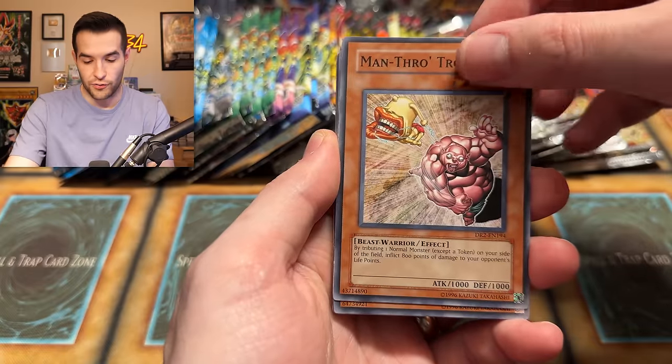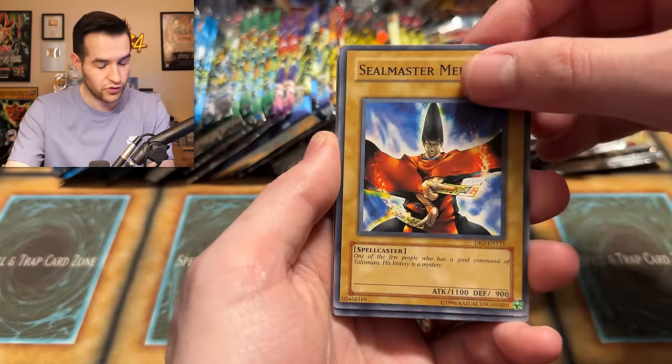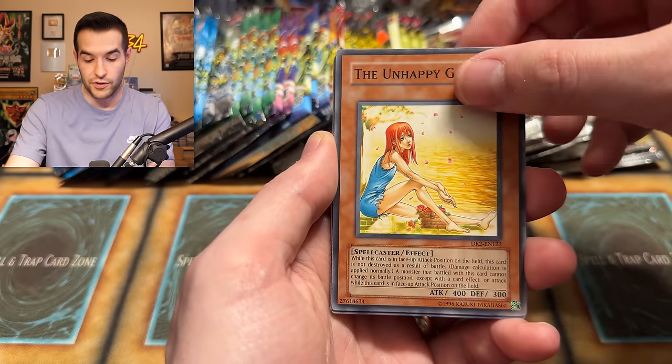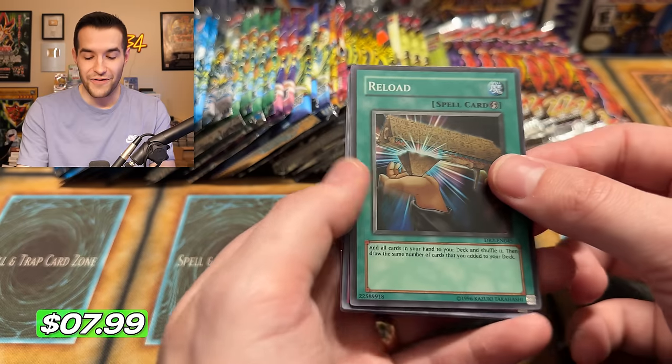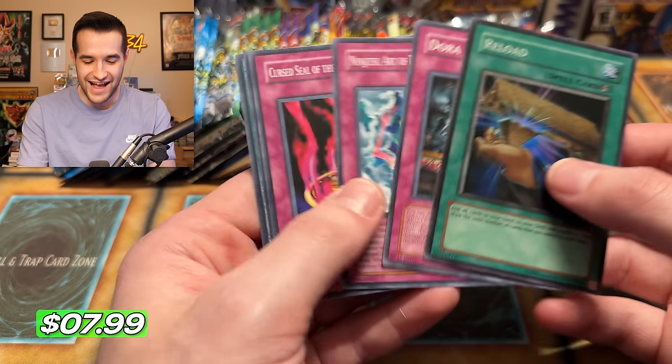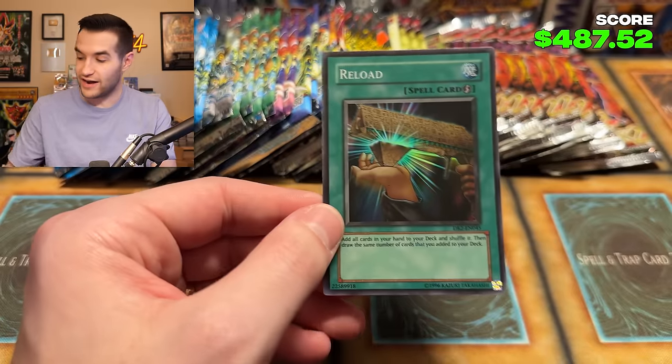It's not. Mantro Throw. Throwing the Ojama Yellow. Hilarious. Venus, there are so many cards in the set. 13 cards. Yeah, it's the most we have. Unhappy Girl for a little farming and duelings. Gora, Elephant Statue of Blessing, and a reload. Let's go. All right. We did get a foil. Curse Seal is a nice card. We got a super rare out of DR2.